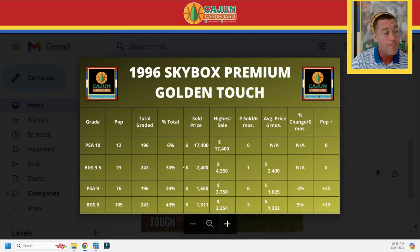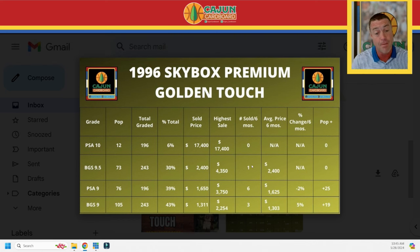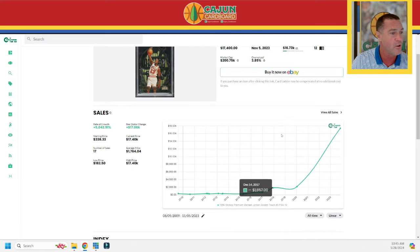My suspicion because of that is that maybe if another PSA 10 or another BGS 9.5 hits the market, it may push the price up. I don't know. Here's the chart if you're ever curious.